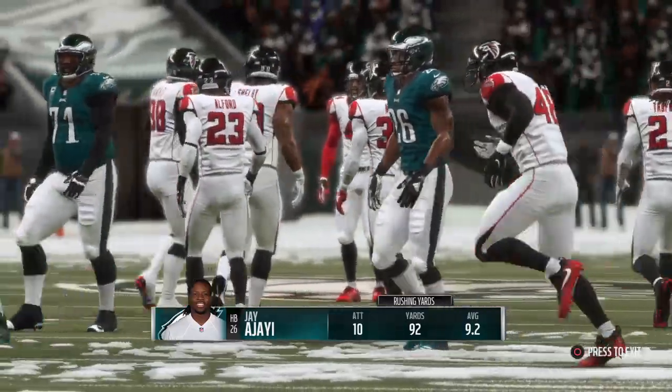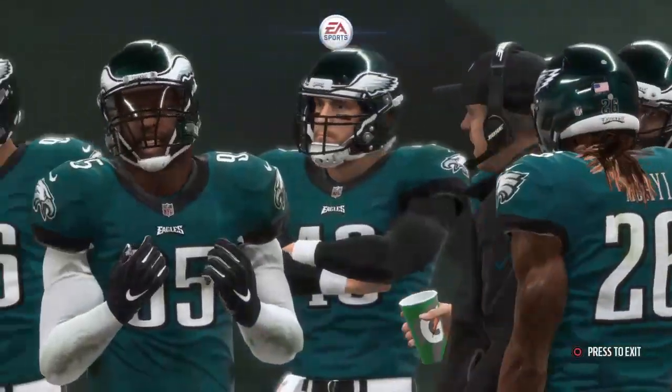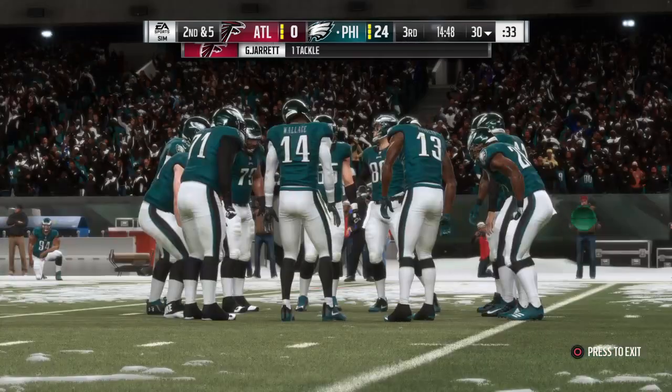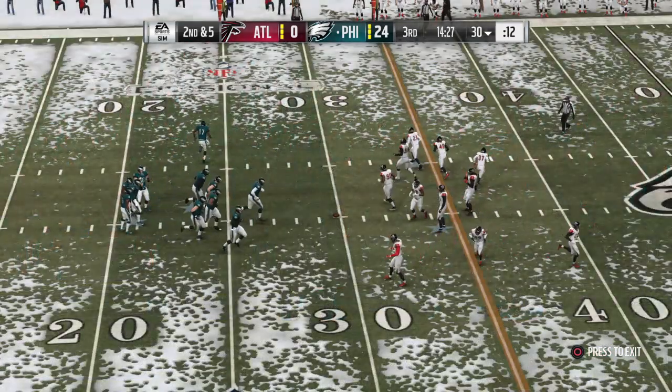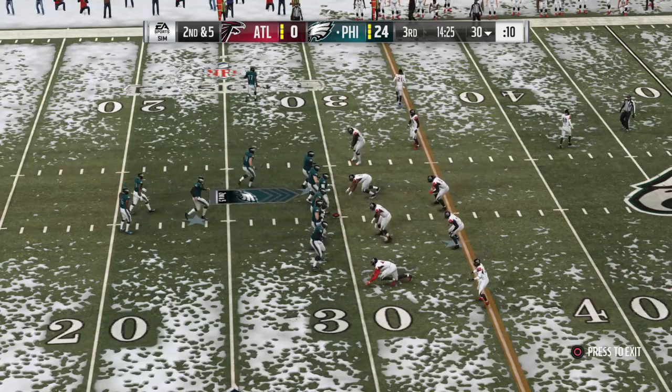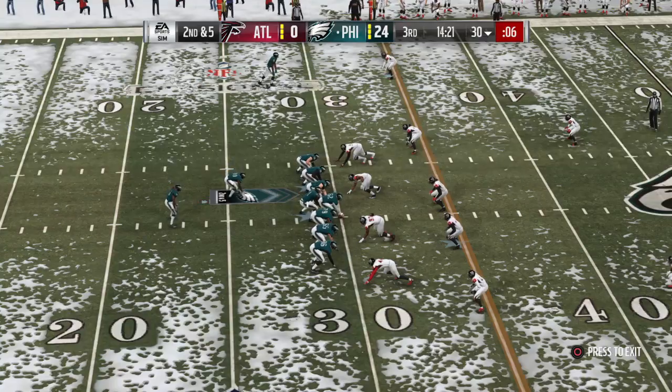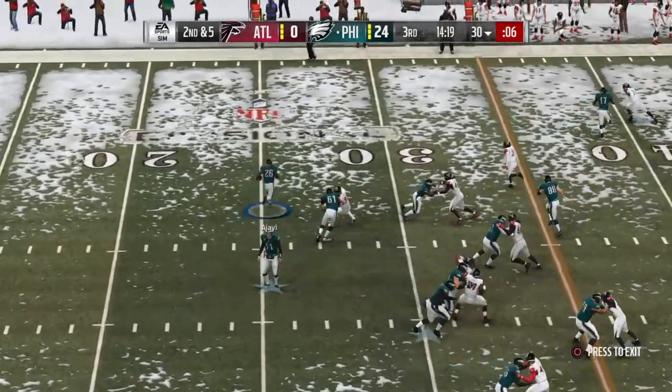5 yards on the carry. Good pickup on first down. Third quarter and you've got the lead. You're not ready to go into that 4-minute offense to close the game out, but a running game can really benefit your team right now. They stay on the ground.